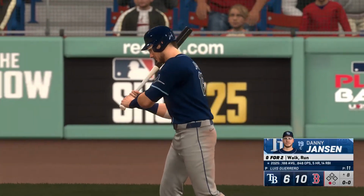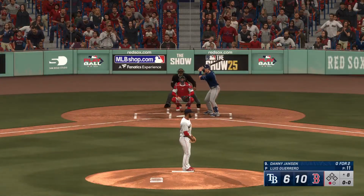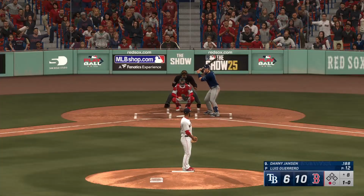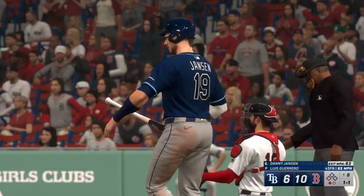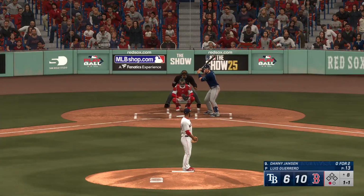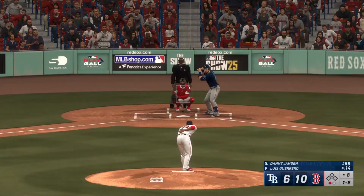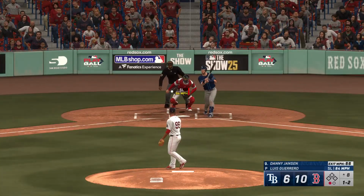Now up for Tampa Bay, Danny Jansen. And that's downstairs. And that's ball 1. The Rays down by 4, and we're in the top of the 8th. Next offering is fouled back. And they'll do it again.